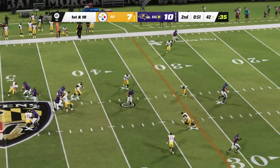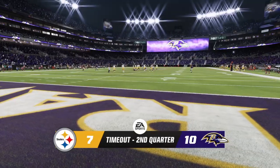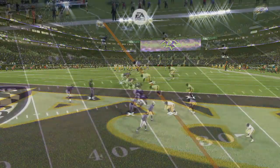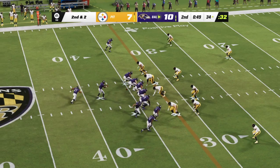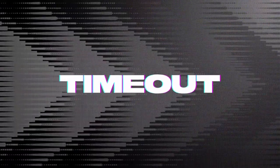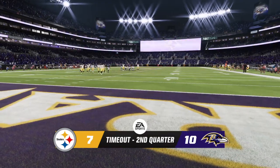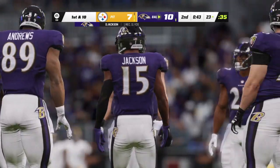After the interception, here's Jackson. Middle of the field, it's Robinson. Now the Ravens going to use one of their timeouts as they get the stoppage with just under 50 seconds remaining in half number one. To throw again on 2nd down. Jackson. And he'll be brought down at about the 23-yard line. Now another timeout called for by the offense as they'll stop it with just over 40 seconds to go in the first half.